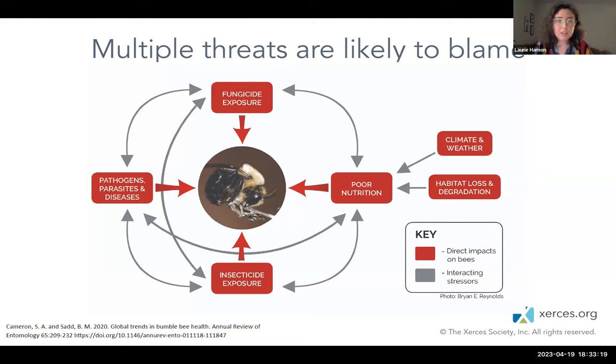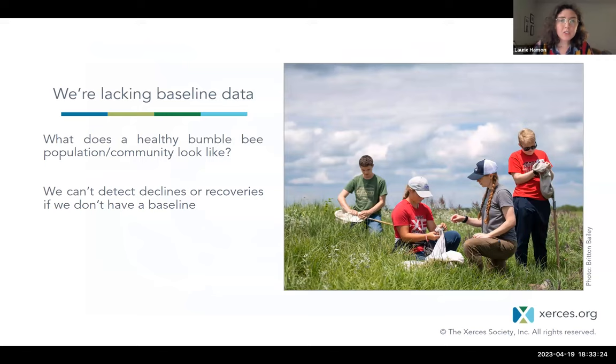And so we know that our bumblebees are at risk, but we're lacking a lot of the baseline data that we need to take action and actually make management decisions concerning these bumblebees. So we're still learning what a healthy bumblebee population or community actually looks like and where they are occurring. And if we don't have a baseline amount of data, then we can't detect these declines or recoveries to actually protect these species.